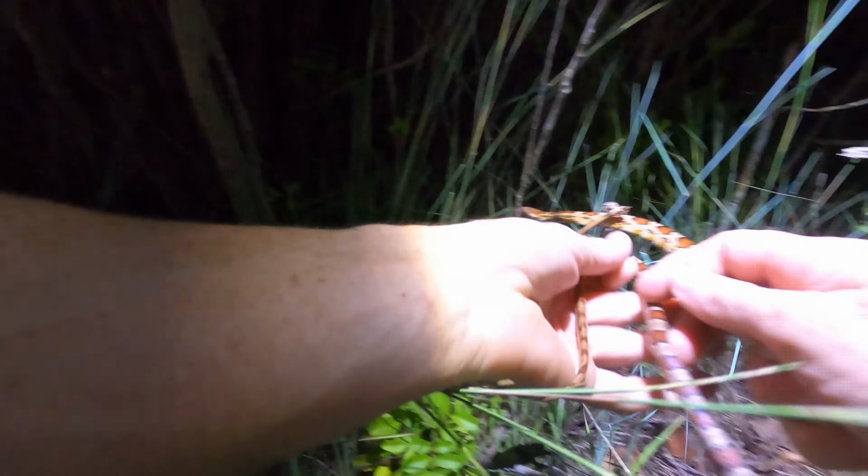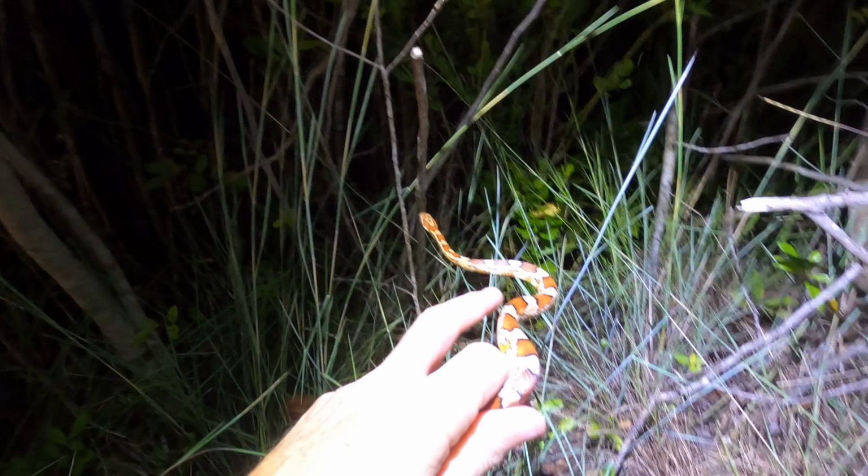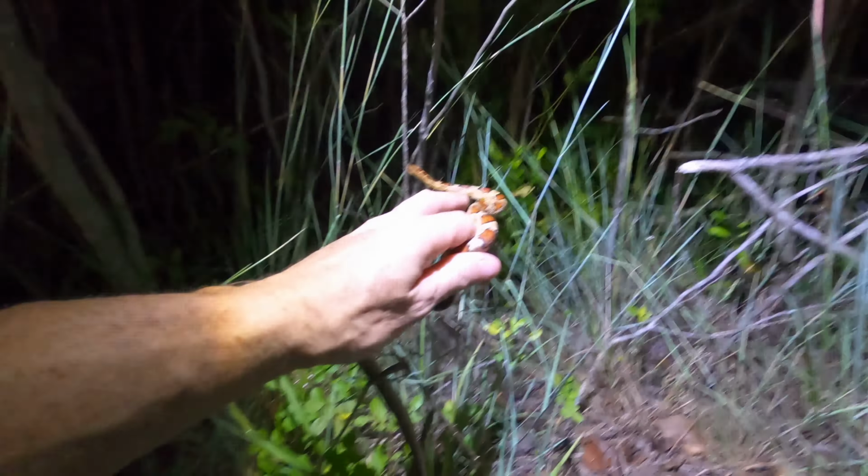Here we have a beautiful little corn snake. Sometimes in this area they're what they call a Miami phase, where they're sort of like a gray background, but this one's kind of a little bit more orange than you usually see for South Florida. Nonetheless, it's a very, very beautiful snake. It's out here foraging probably for anoles.